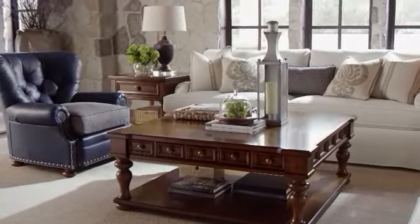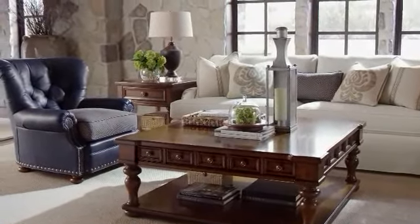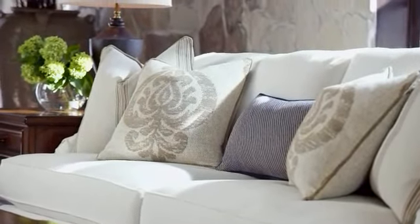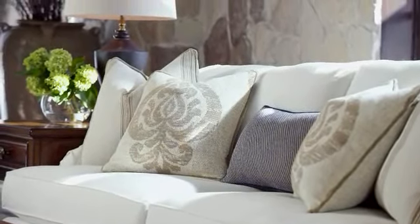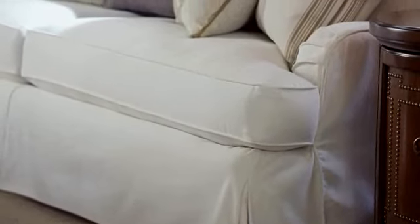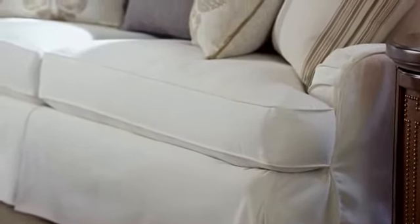Plush seating and pillows feature textures, jacquards, embroidered patterns, velvets, and supple leathers. And a tailored slipcover program offers a refined, shabby chic look in white, cream, and khaki.